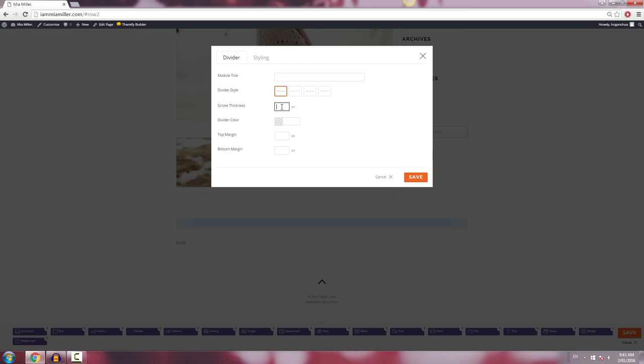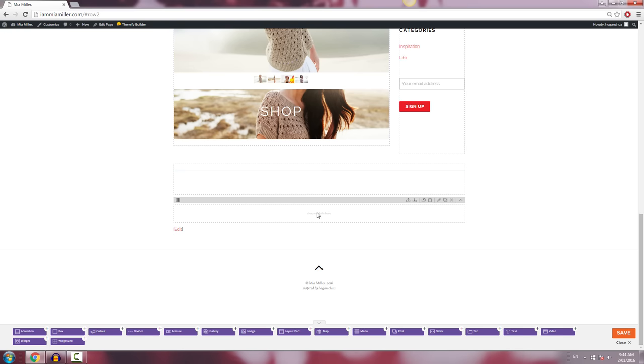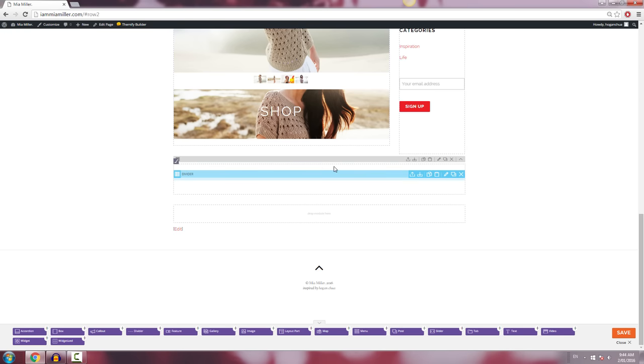You don't have to add this in, but I think it looks nice. So for stroke thickness, I want it to be 1 pixel. For the divider color, we want to change it to a very light gray. You can change the colors here, but I already know the code, so just type that in: ED, ED, ED. And we're going to click on save. You might not be able to see it, but there's a really light gray line there.